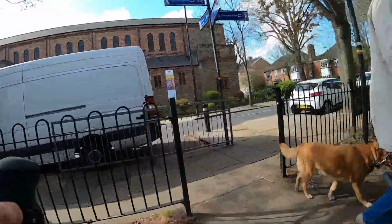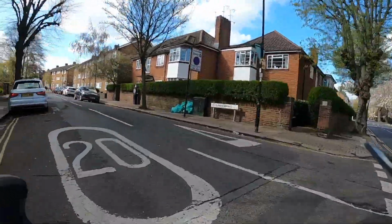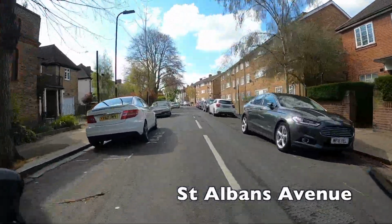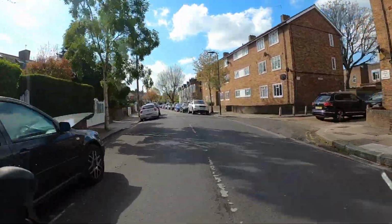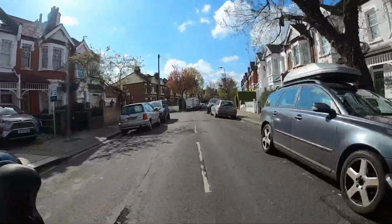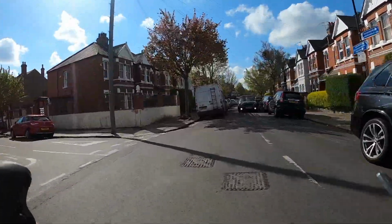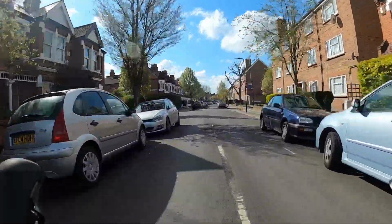Now you come out of the playing fields here, and then you go onto the road here for a short section of time and then turn straight down St Albans Avenue. Now, most of the time I would actually take the first left here and go down another street, and we're heading for a road called Rusthall Avenue, which connects to a cycle route that we're going to. I didn't go that way this time because there's actually some roadworks on that street, so it's blocked off.